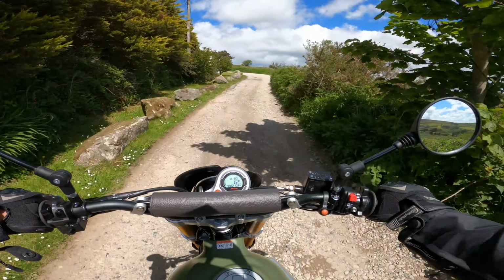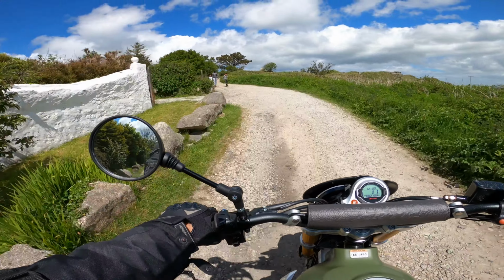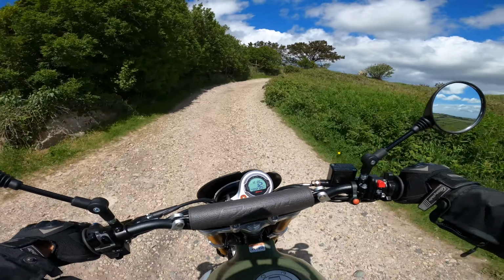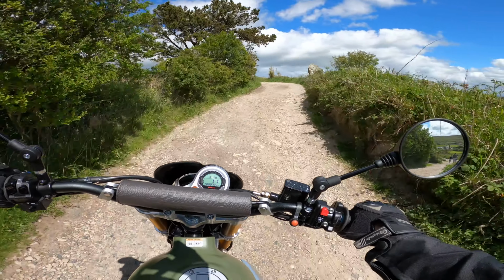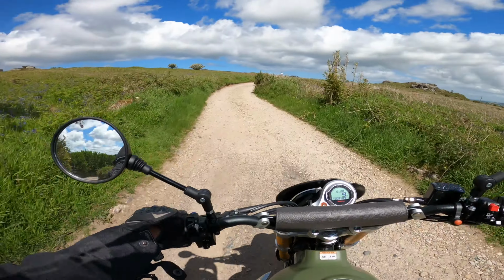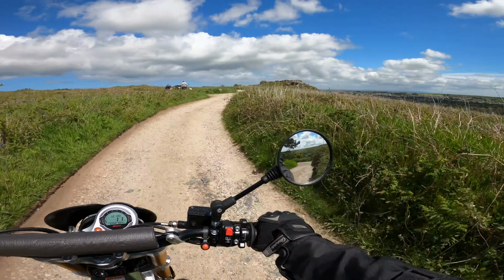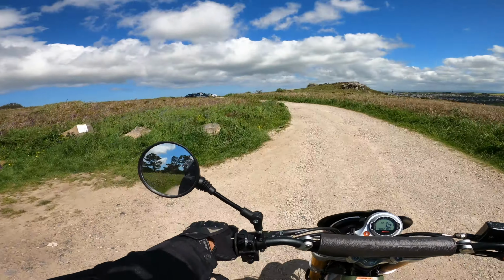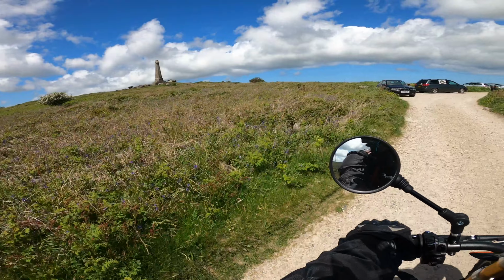I'll fly the drone around. It's a little bit breezy for drone action, but it should be okay. The traffic has been absolutely insane today, what with the G7 around the corner and it being summer holidays. But yeah, let's have a little ride up and down first, and then we'll have a walk around and see what we can see. So that's Basset's Monument up there, big Celtic cross.